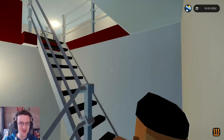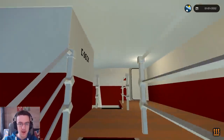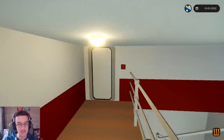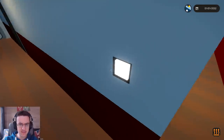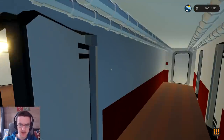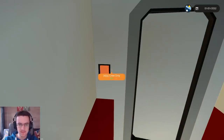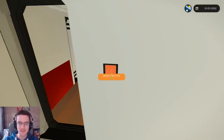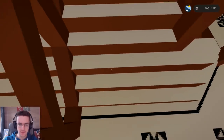It's so slow. It's like running in slow motion. Look at this. All right, okay. We're on C deck, so we're one above the one that we started on last time, which means if we go out here, we'll be in the main deck. Engineering. What's all this? These doors don't have buttons. That's fine. Oh, okay. Right, that makes sense. That's fine. All right, okay, cool.